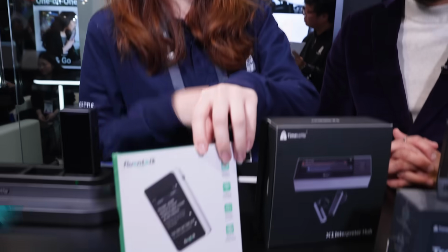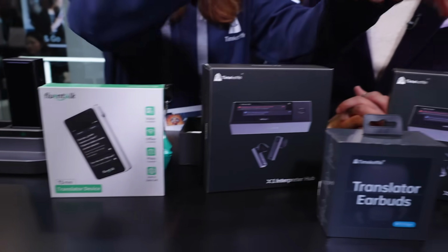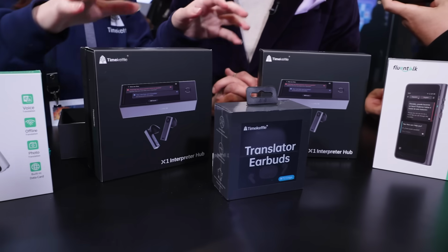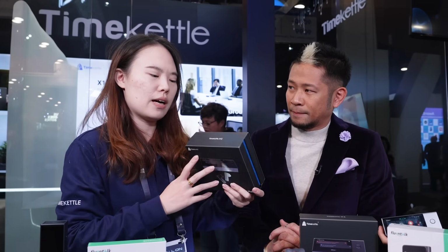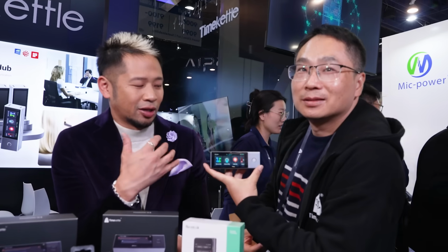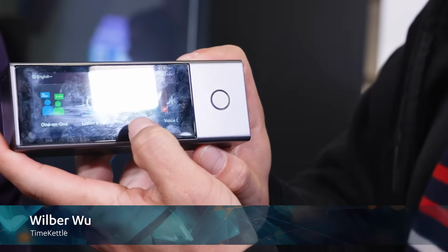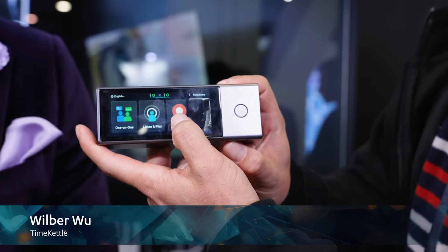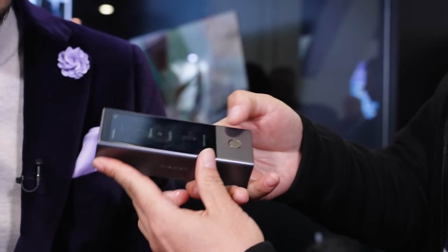So welcome to TimeKettle. We do translation devices. From our traditional handheld standalone translator to our earbuds, now we are moving to our new product, the TimeKettle X1 Interpreter Hub. I'd love to hear about the features that the Interpreter Hub has. First, you can see it also has a Go mode. In this mode, it can work just like a translator device.